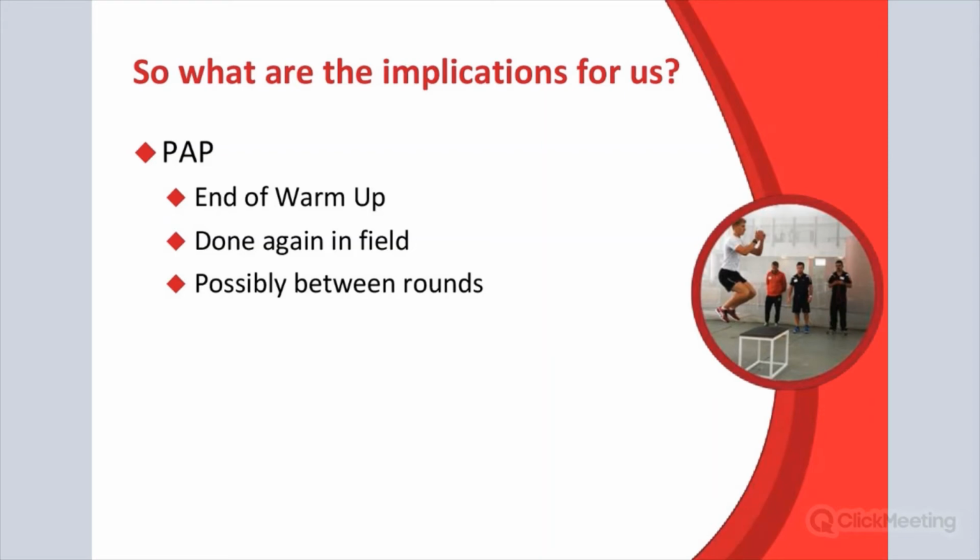So what are the implications? Well, as suggested earlier in this presentation and in the session on training warm-ups, we need to figure out what are the most effective potentiating activities for our athletes, and which of these need to be done at what time. It is likely that the potentiating activity at the end of our warm-up, pre-call-up, is not sufficient, as the timings might be too long to feel that effect.